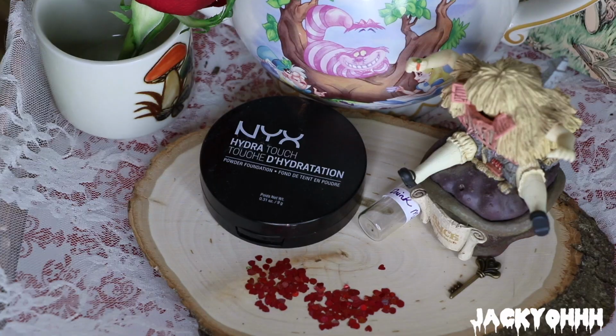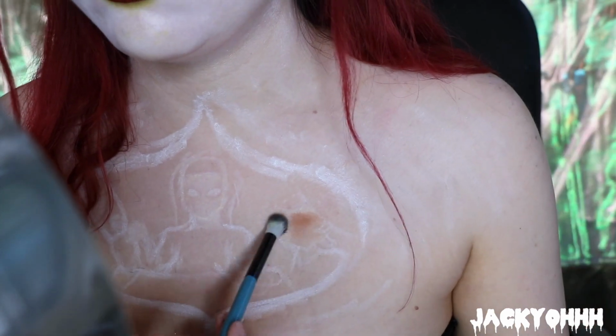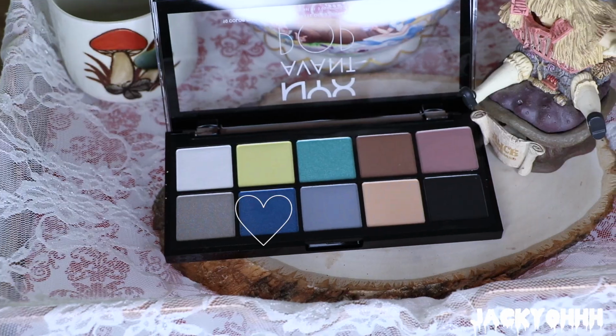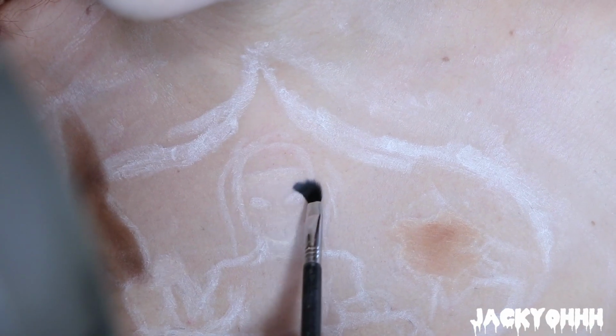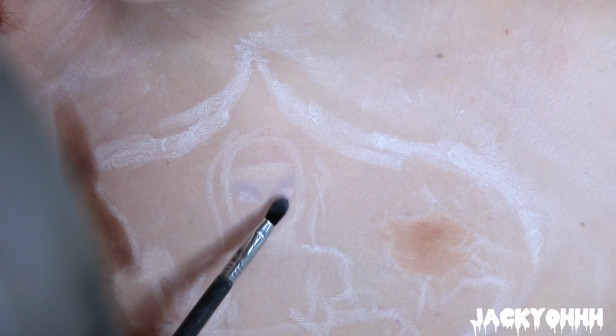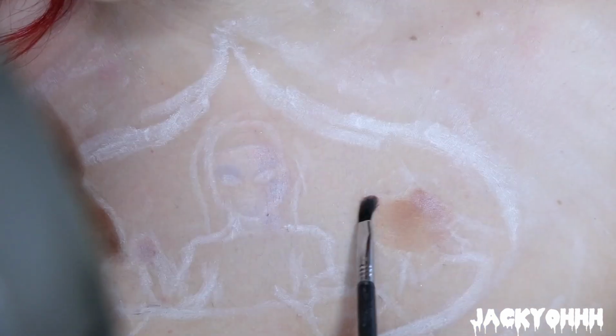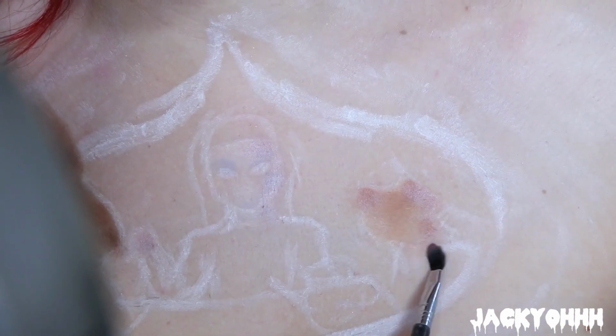I took my NYX nude pencil and I put that on Alice's face, the Mad Hatter's face, and Alice's hand, and then I took the NYX Hydra Touch foundation in caramel, put that on the Mad Hatter's face, and Cocoa for the March Hare's face and body. After that, I took my NYX Avant Pop palette and I took the blue shade and I put that throughout Alice's face and the Mad Hatter's.